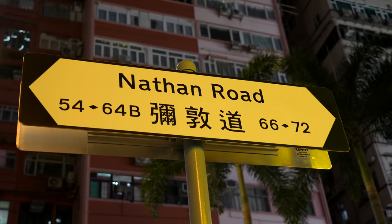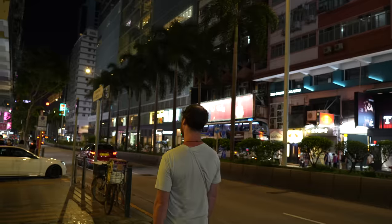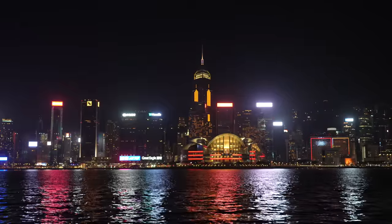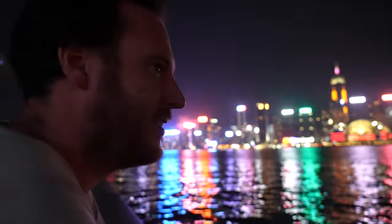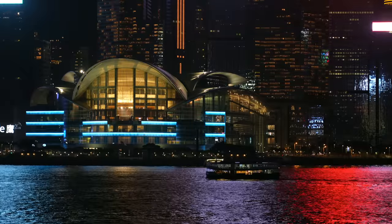Oh man, that was so good and so filling and so cheap. Right now we're on Nathan Road, which is the main central road that goes basically all the way up and down the Kowloon side. And we're following this all the way back to catch, hopefully, the last ferry home. Such a perfectly clear night tonight. Just awesome. I love the city.